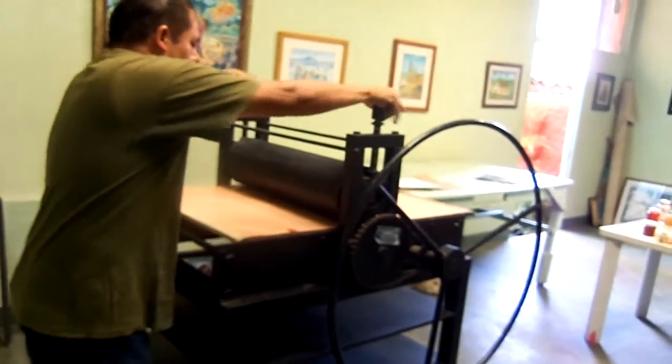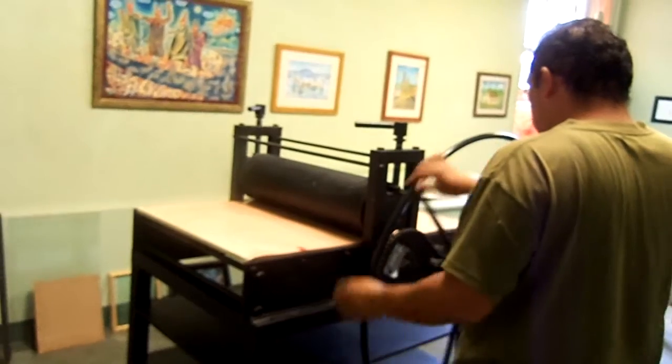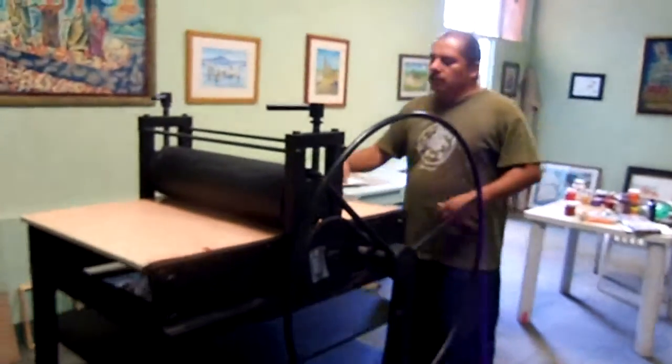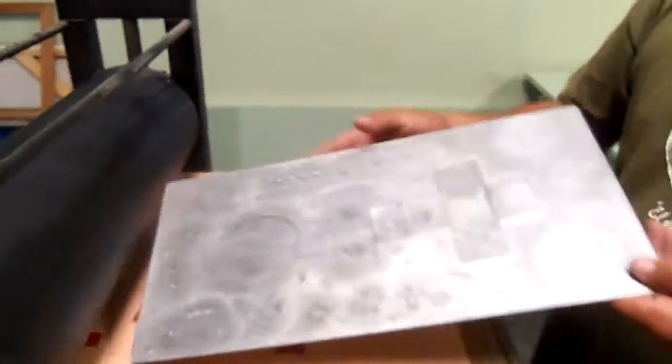Huh. And this goes down. Right. And then you turn it. See? Huh. Right. And you put this on the bottom, on here. You put ink, and you put a paper, and then you get a print from it.